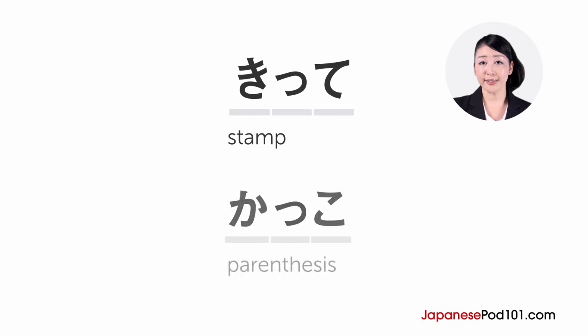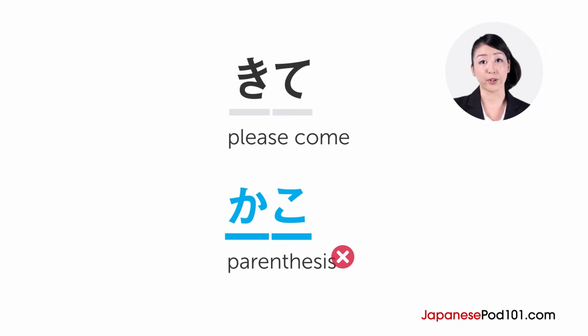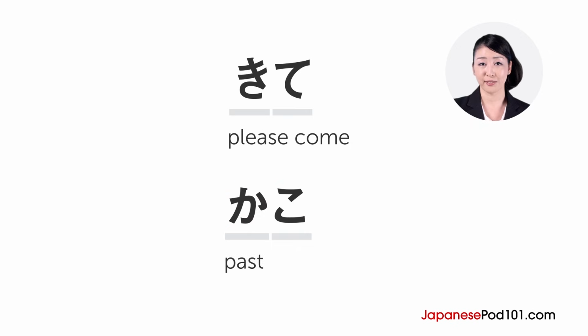In both of these cases, not only is the pronunciation incorrect, but the meaning of the words changes. Kite without the pause means please come, and kakko without the pause means past. You'll learn more about this sound in Lesson 9.